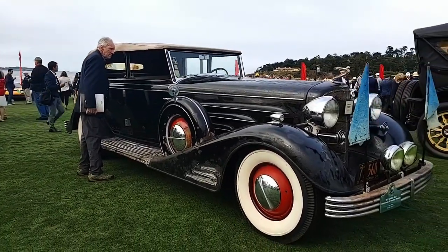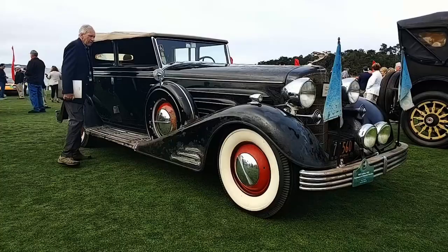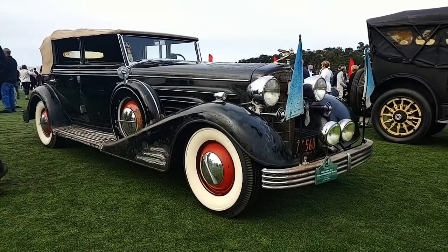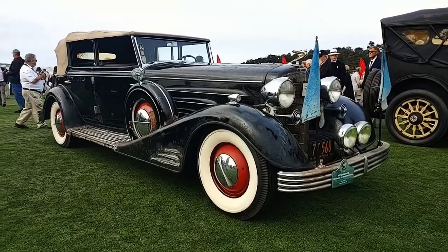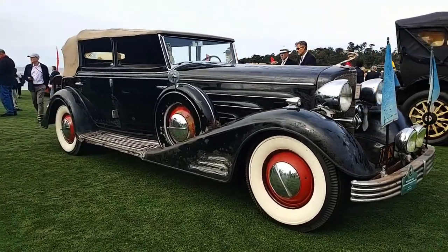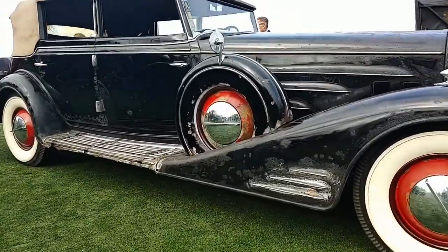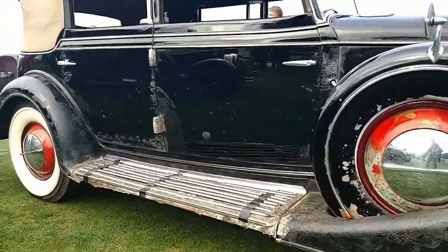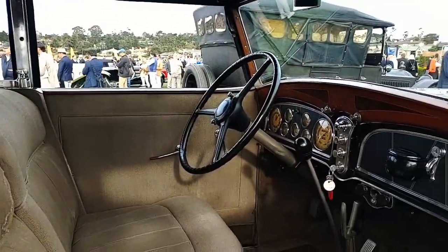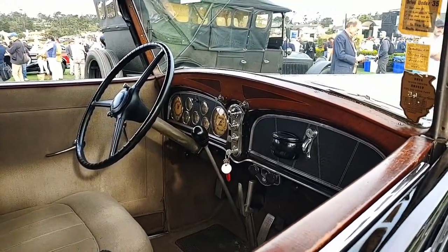33 Cadillac. That is awesome. Still got its California plates on it from 1933. The owners and exhibitors have spent their cars. They want you to enjoy them, but the rule is, look but don't touch.